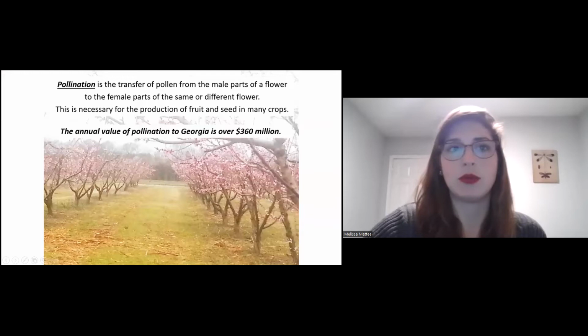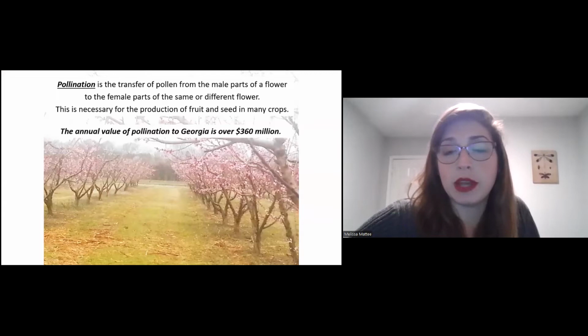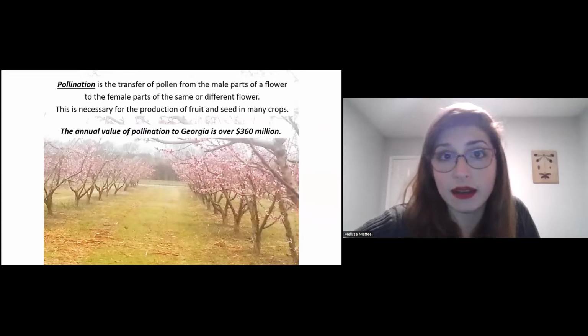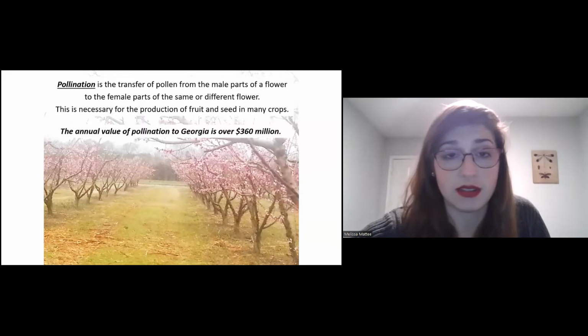To understand why pollinators are important, we have to understand what pollination is. Quite simply, it is the transfer of pollen from the male parts of a flower to the female parts of either the same or a different flower. Some plants are self-fertilizing, some plants need multiple plants to be fertilized and produce fruit. This is incredibly necessary for the production of most of the food and other seed crops that we get across the world. The annual value of pollination in Georgia alone is well over $360 million, and this number is even a little bit old. That's from 2019.